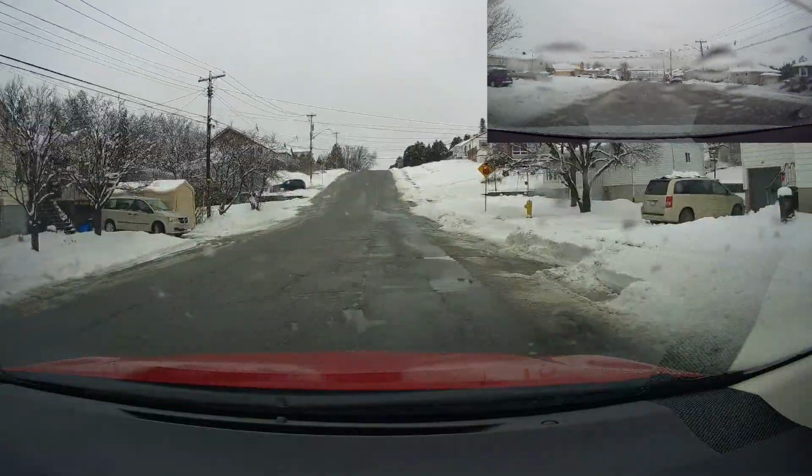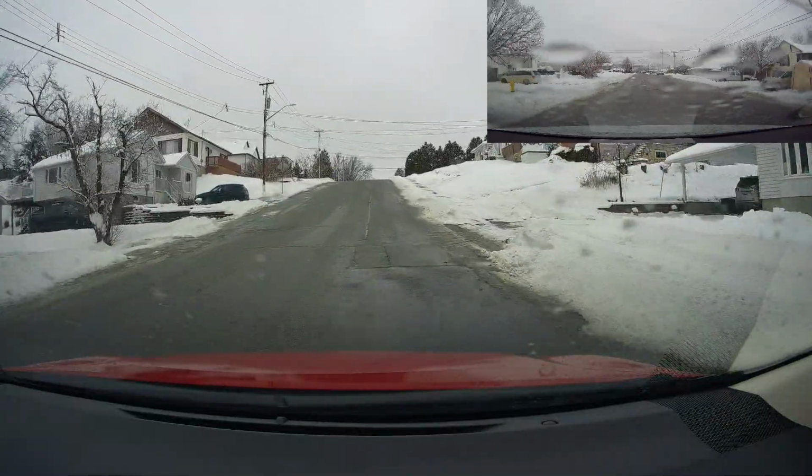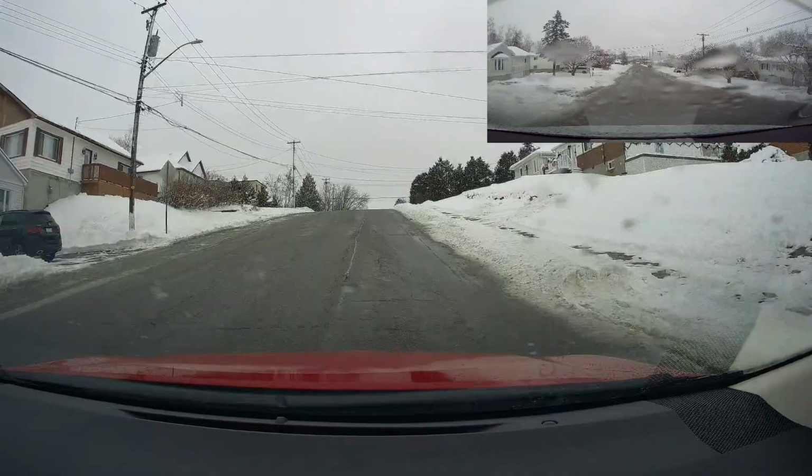You did this really well. It's just you forgot to do your blind spot check. Yeah. Signal, mirror, blind spot check.